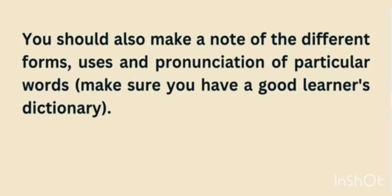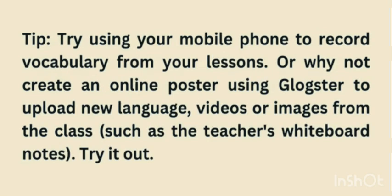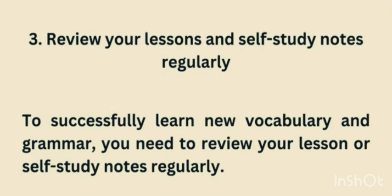Make sure you have a good learner's dictionary. Tip: try using your mobile phone to record vocabulary from your lessons. Or why not create an online poster using Glogster to upload new language, videos, or images from the class, such as the teacher's whiteboard notes? Try it out.